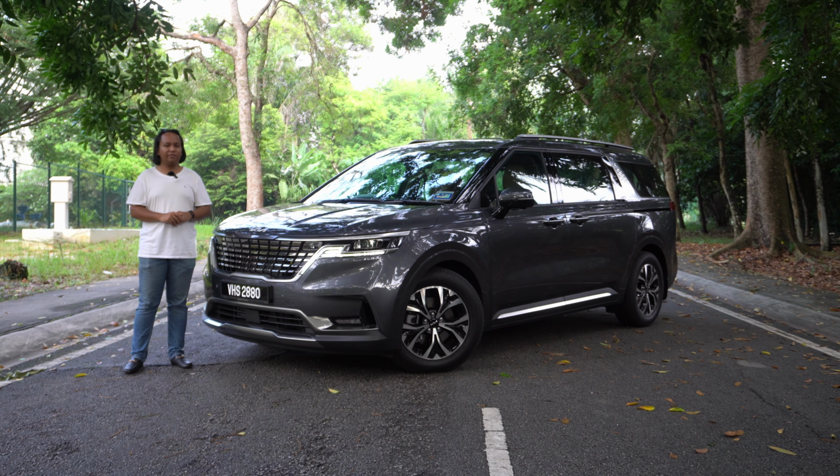Now inside the new Carnival, it may look immediately similar to you, but there are some small changes. For starters, you now get ambient lights in the doors, which is very nice. You also get ventilated front seats in this 8-seater, which is also very nice. In the 8-seater high model, you also get the much demanded 12.3-inch digital instrument cluster, replacing the analog dials that we got in the CBU model.